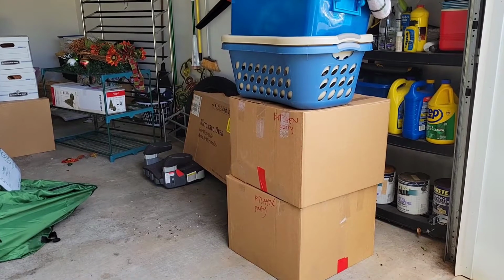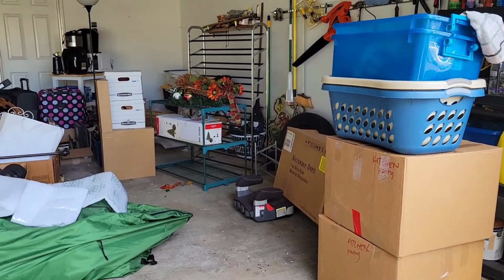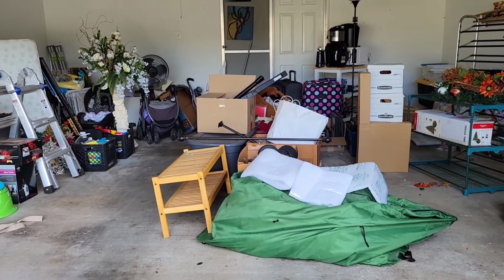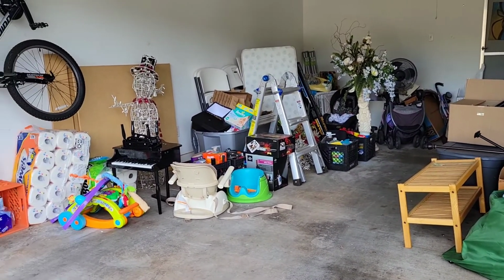These are actually boxed up, but I just put them out here. But these are all the items that I didn't have a box for. So there's all sorts of stuff in here. Yeah, so this is my task to clear out this garage essentially without movers.